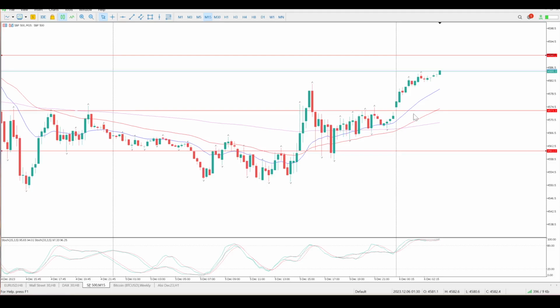The hour is busy, so pull back on structure. This is going to be your first target to the upside. It's 45.90, probably going to get there now after hours, and then pull back.